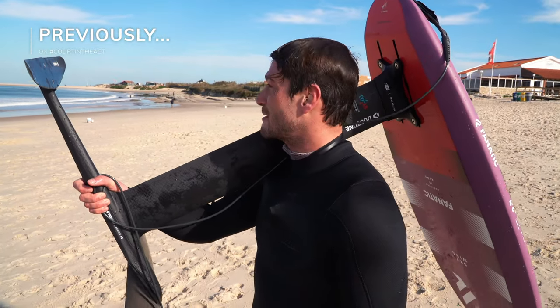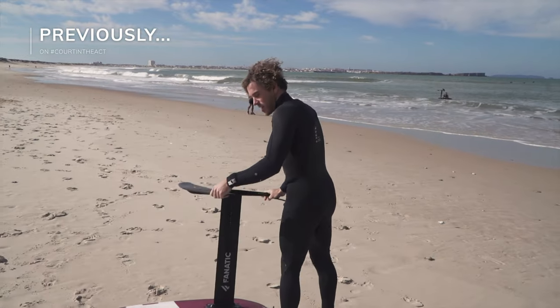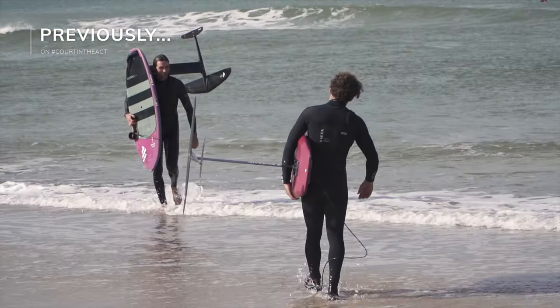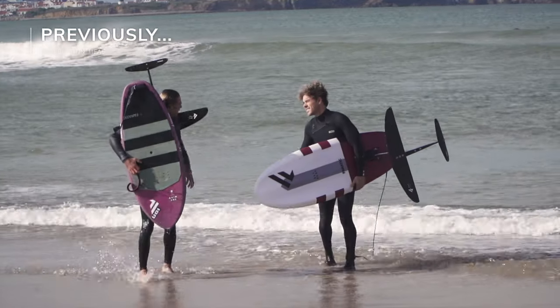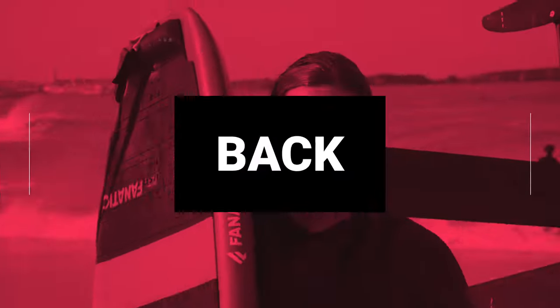Nice little runners coming through. The raw beefs of Portugal foiling here. Oh my God. There's the fist pump, foiler's fist pump. That last wave was nice.